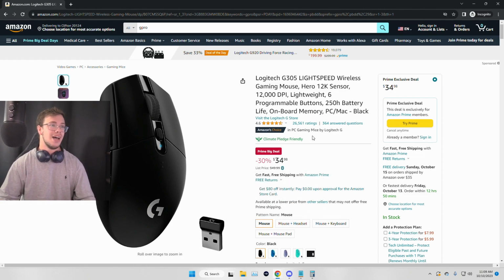Besides that though, this mouse of course supports 12,000 DPI, which I don't think any of us are going to use. I've used them in the past, it's crazy, and this is a pretty good deal if you're looking for an entry mouse that won't really break the bank.